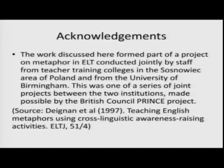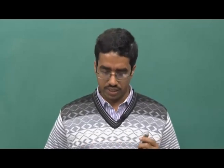Acknowledgements. We have seen that you have a very detailed section on acknowledgements in a dissertation. In a research paper, this is very short. You acknowledge only the most important people, objects, organizations. Say somebody who funded your research, somebody who helped you in significantly revising the paper, but did not directly contribute to actual writing. So you have to be more careful when including names and institutes under acknowledgements. Let us look at an example here.